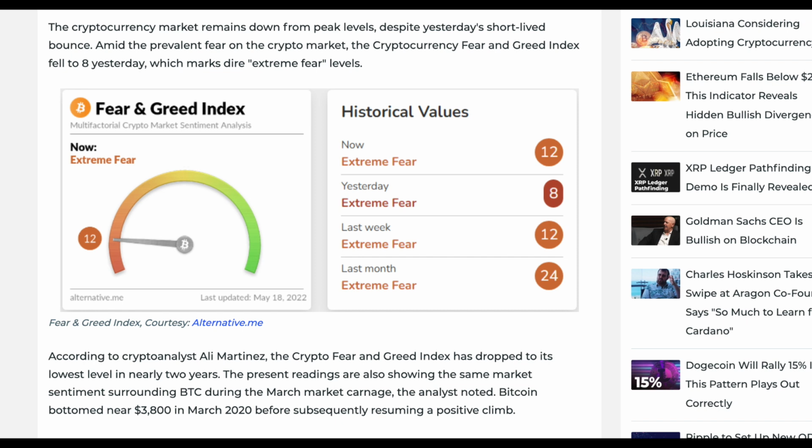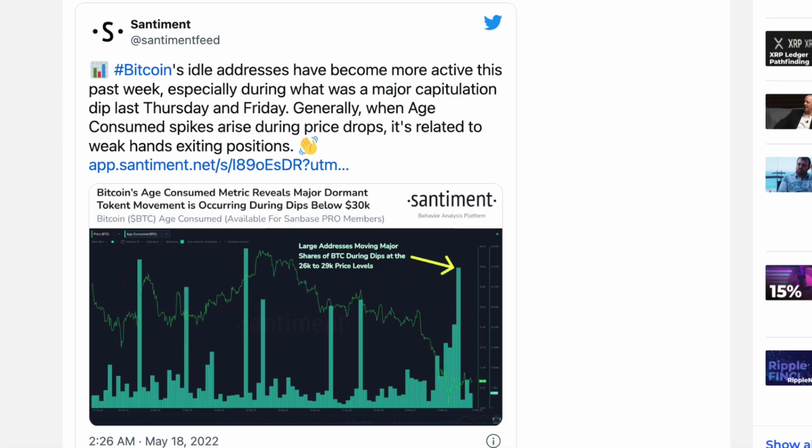The first metric is the crypto fear and greed index fell to 8 yesterday, which marks dire, extreme fear levels. The crypto fear and greed index has dropped to its lowest level in nearly 2 years. The good news is that the present extreme fear may attract buyers who have been waiting for extreme oversold conditions to buy and hold cryptos in the long term. Another metric is Bitcoin's idle addresses, which have become more active this past week, resulting in a spike in the age consumed. Typically, when age-consumed spikes occur during price declines, it infers that weak hands are exiting positions.